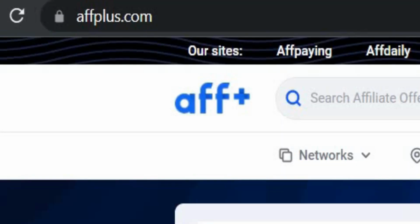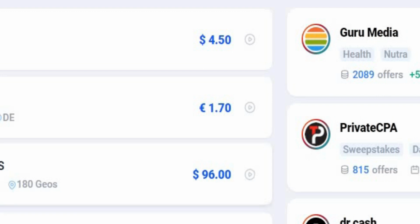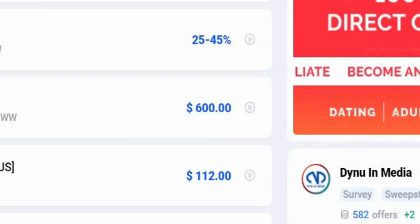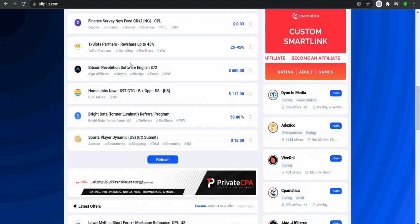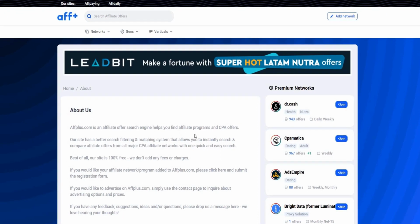AffPlus is the most current website I'd like to recommend to you. As you can see, the amount of money you can earn varies between $2 and $100. You can also look through the website's numerous categories. Before I tell you how to make money on this website, I'd like to explain how it works. So with AffPlus, you're not selling anything. Instead, you're tempting people to click on the app's link.